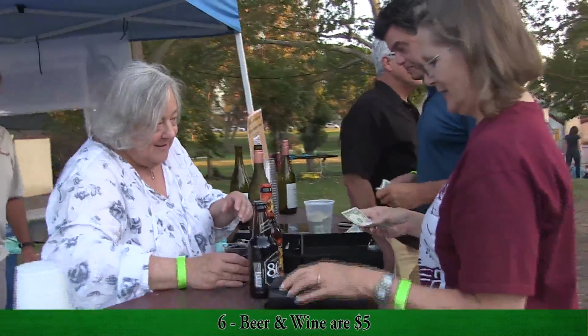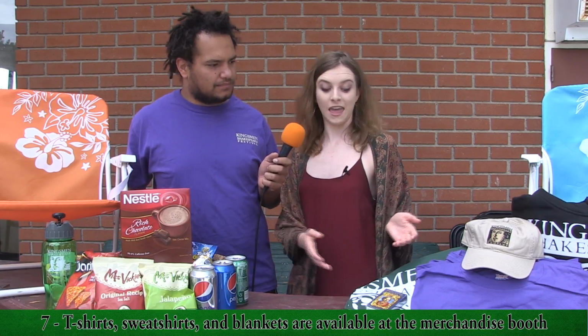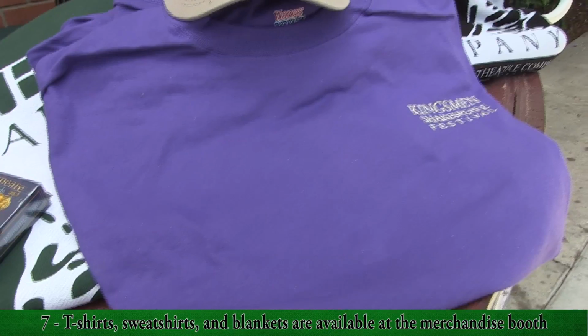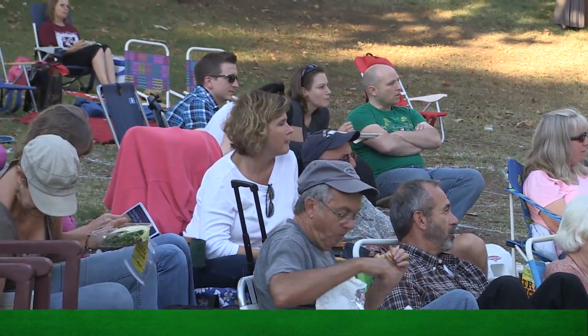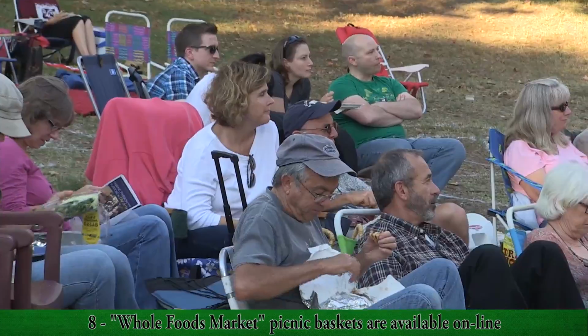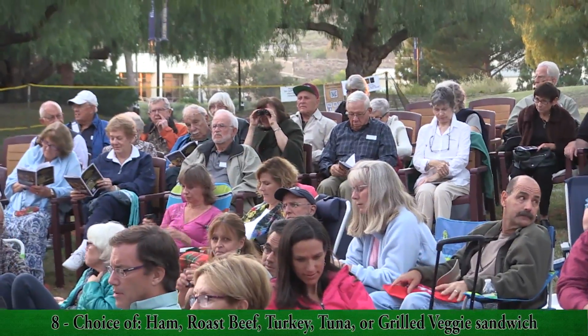Remember that it gets really, really cold here, so bring a jacket or a blanket or both. And if you happen to forget anything, you can always buy one of these lovely blankets or sweatshirts at the merchandise booth. The eighth thing that you need to know is that a Whole Foods picnic basket is now available for you to purchase, and make sure you purchase those before the weekend of the festival that you are attending.